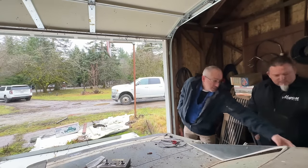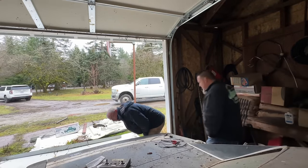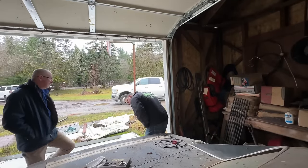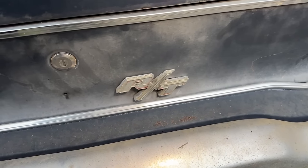And you see the R/T goes right here. They didn't even put the emblems in it. And the emblems they did put are wrong. Oh, it's come off. They painted that with red nail polish. That's not correct for this car. Steve, you're not a liar. This is numbers matching.